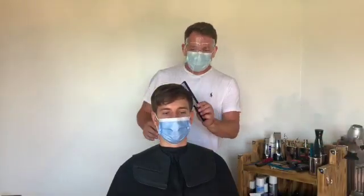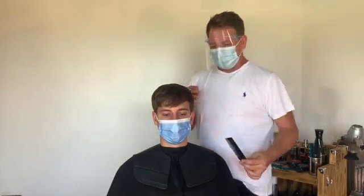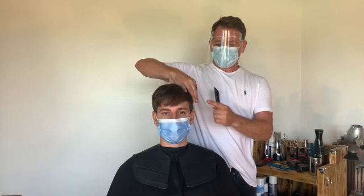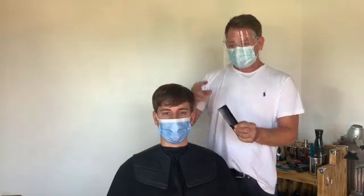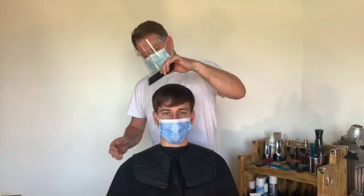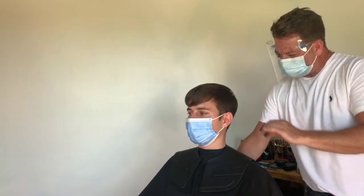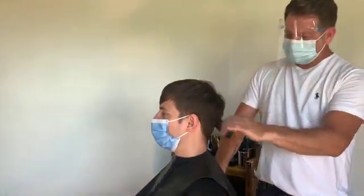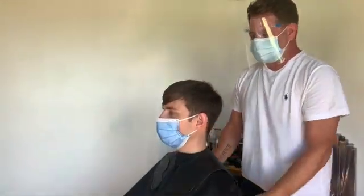So if I just show you now, and remember, all I have done is I've taken that and I've connected this area above to the underneath. I haven't done any of the clippering, just cut the top. And you can see as we go around a little bit more through here, that bulk and weight now is all gone. We've got a nice blend. Let's do it the other way as well, on that other side.